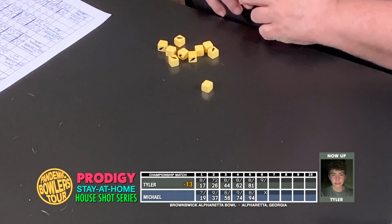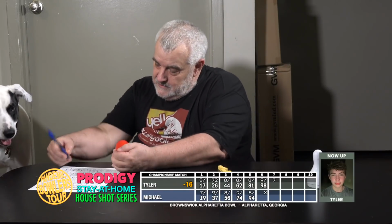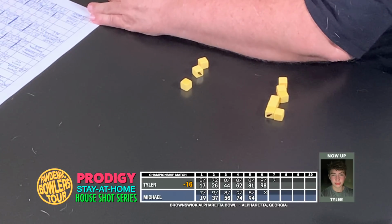All right, seventh frame. Tyler, come on, Tyler. Oh my goodness, a seven count. Oreo, get your nose out of the camera. Goofy, come here. It's 98. All right. Gotta make this. Gotta make it. And you did. Spare. Keeps it close.